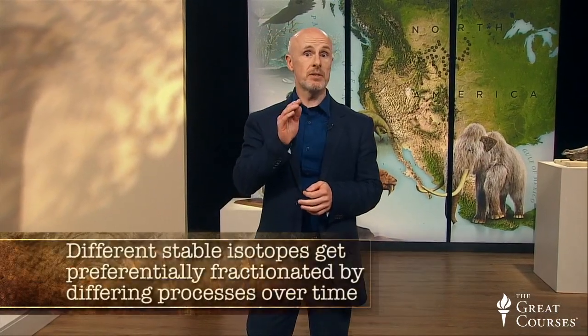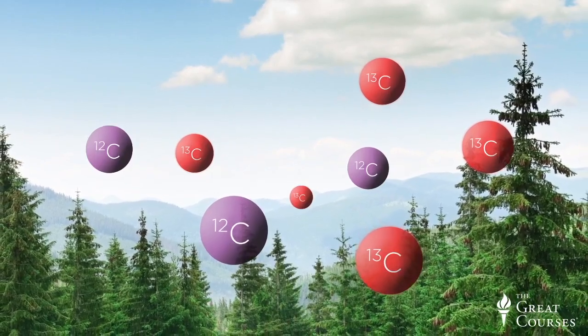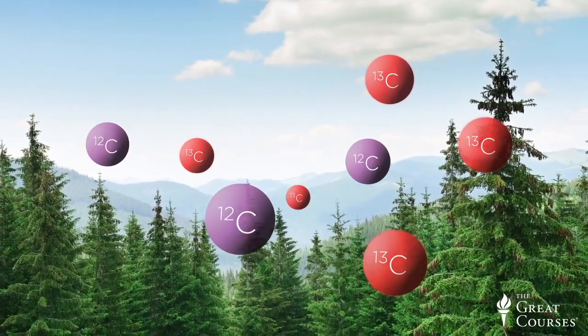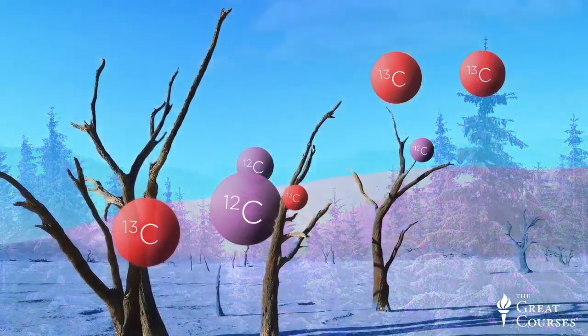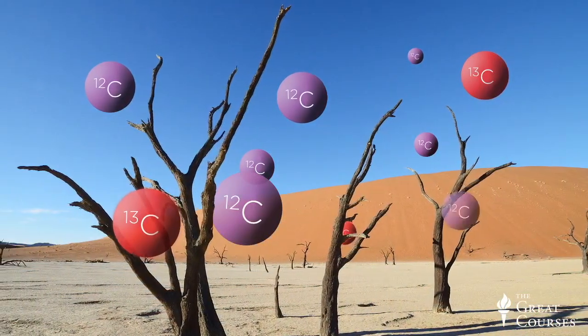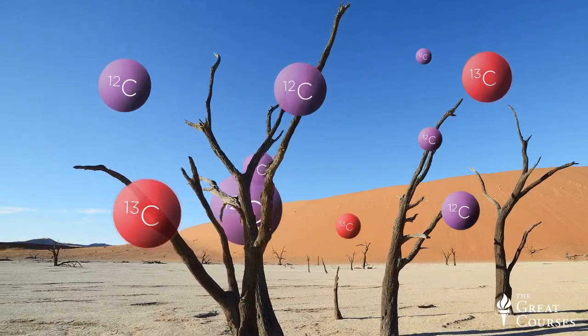So what? Well, importantly in nature, different stable isotopes of elements get preferentially fractionated by differing processes over time. For example, in the case of carbon-12 and its heavier sister isotope carbon-13, carbon-12 is preferentially used by living things. This means that proportionally, there will be a higher concentration of carbon-13 in the general environment as a lot of carbon-12, the lighter isotope, is being concentrated by living things within the biosphere. During events such as a mass extinction, the uptake of carbon-12 gets severely reduced, flooding the environment with more carbon-12 and diluting the carbon-13 isotope, an important isotopic signal of past crises in the biosphere.